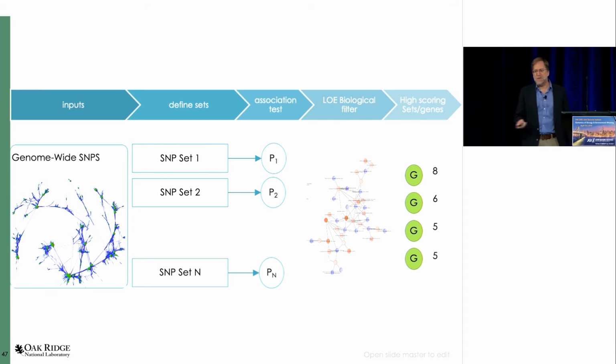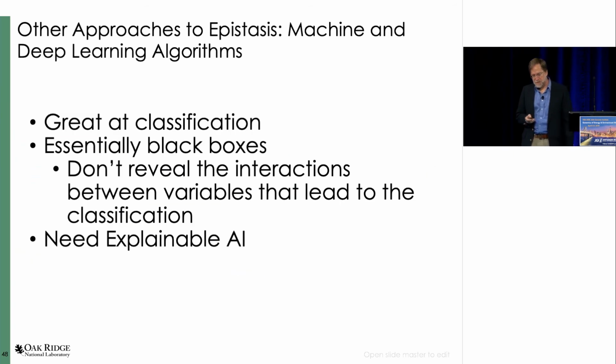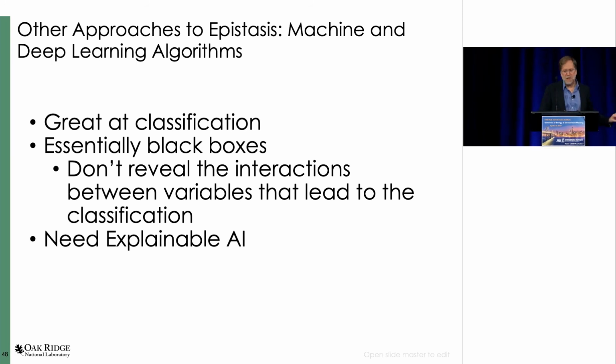So we can take those resulting networks from this, use Markov clustering, spectral clustering, breadth-first searches to create sets out of them that then we can use for set-based associations. So epistatic associations based on set-based GWAS, or what we're calling GWAS now, genome-wide epistasis. That's one method. We're also using explainable AI methods.